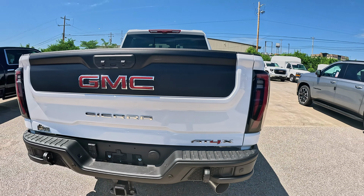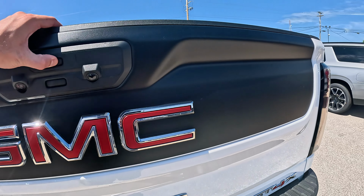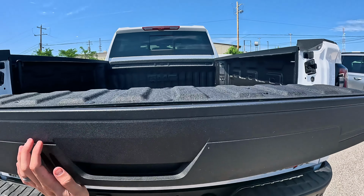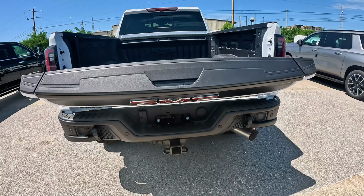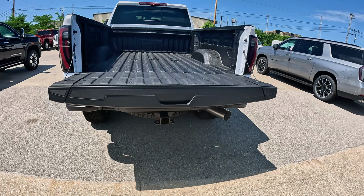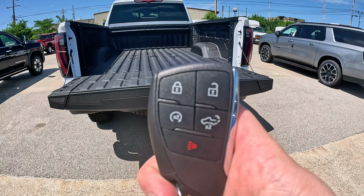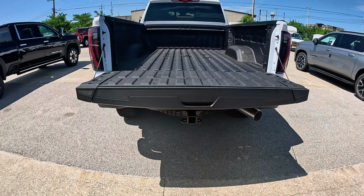You'll see the tailgate is two-toned. It is the multi-flex tailgate. You see on a lot of Chevy and GMCs. It's also nice to have. Power tailgate also opens with your key fob, which we can take a look at. Pretty standard lock unlock, tailgate, and auto remote start. And just the GMC logo on the back.